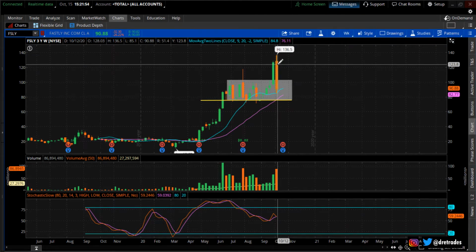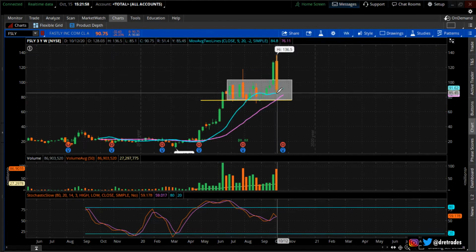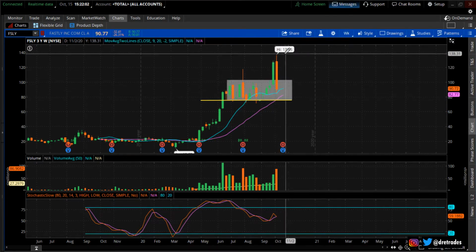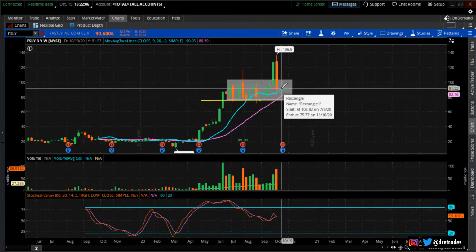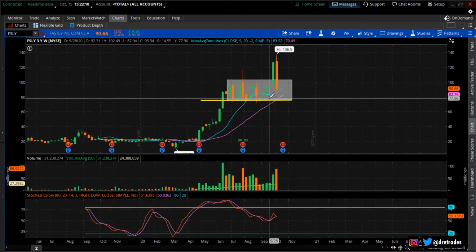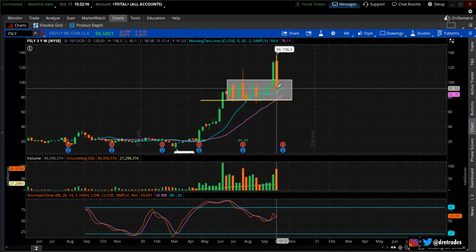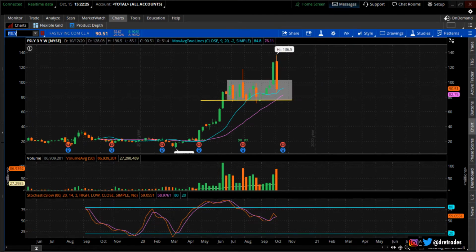And then here comes the warning. It gives it all back and then some, goes right back into the range, down 27%. Now, I think the velocity of this drop is too much for it to hold at the support of about $80. But we'll see. You never know. Right now it's trading back in the consolidation range. Okay? So let's look at the other charts and then I'll make my point.